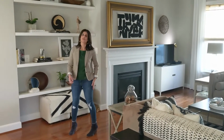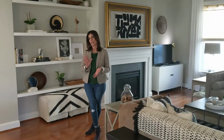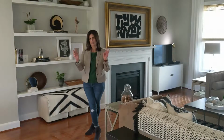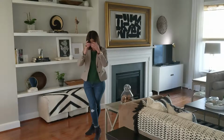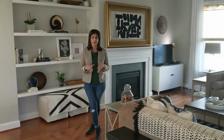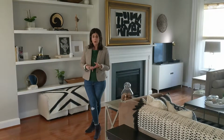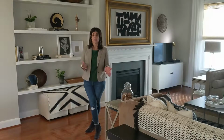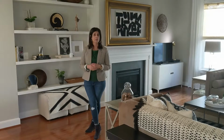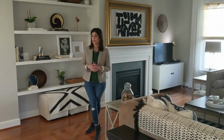Basically, I do light staging is what I would like to say. I don't own or rent furniture. I am not a traditional stager. I really just do light staging, utilizing what you already have in your home, moving it around, placing it in the right way, making your home look the biggest, the brightest, the warmest, the most updated that we can with your things. Usually just adding sometimes some fresh towels, shower curtains, bedding, and that's it.